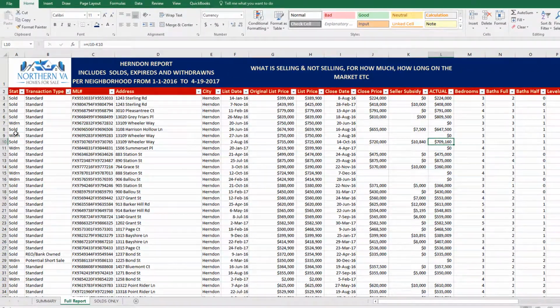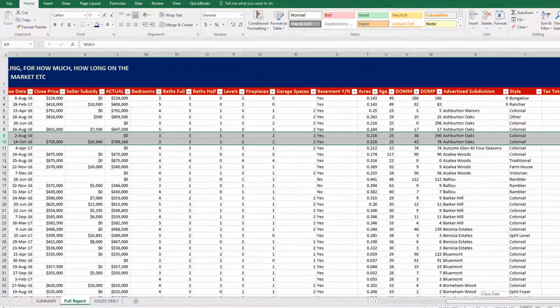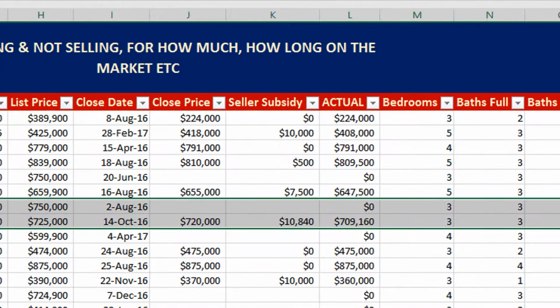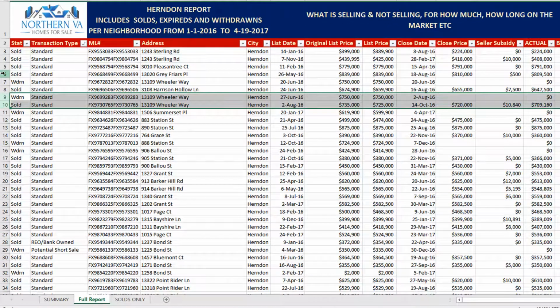Because if you're really analyzing how long things are taking to sell, for example, if I wanted to look at this property, I can scroll in here and I can see that this property was on the market originally for 296 days. And then it went back on the market for 78 days. So obviously this was on the market for a while. It could be the condition of the home, it could have been the pricing, it could have been a multitude of things that happened. But this gives you a great idea to analyze per neighborhood. Okay, so we actually included all of that information because that's what people have been asking for.